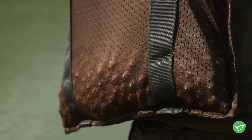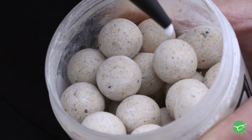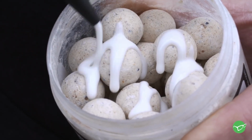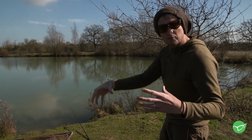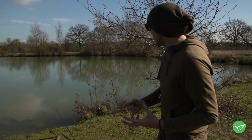I've put a few chops out, a bit of cell, a bit of a new test bait, and I've got a hook bait that's been prepared in buttercorn goo. So, you know, the plan is the bait draws them in, and as they drop down, the goodness and the taste and the attraction of the goo just gets you that quicker bite.